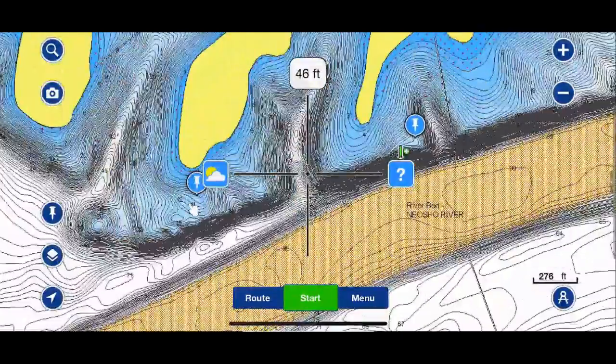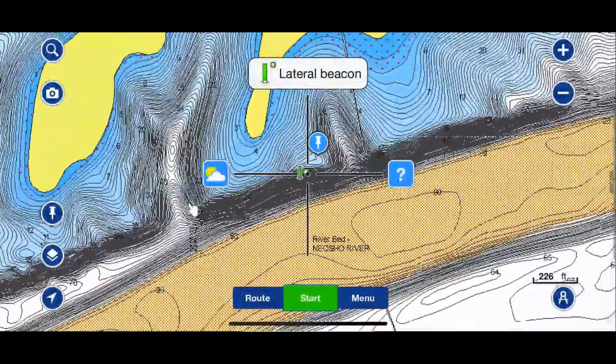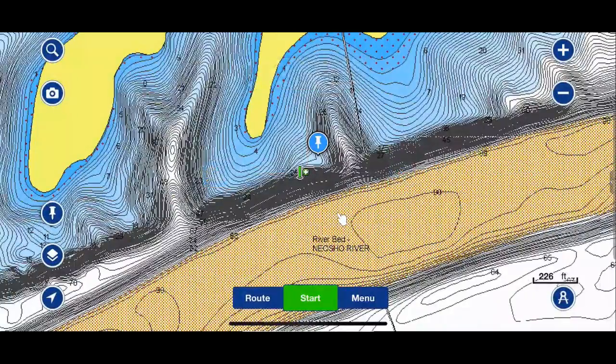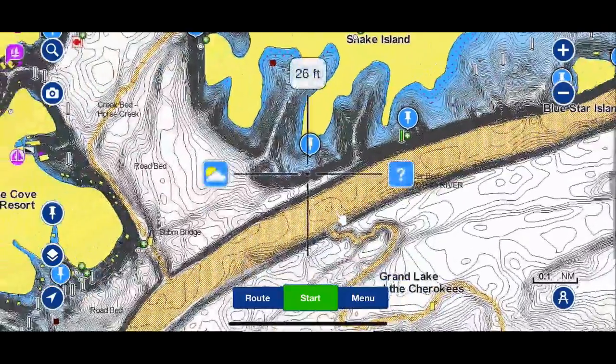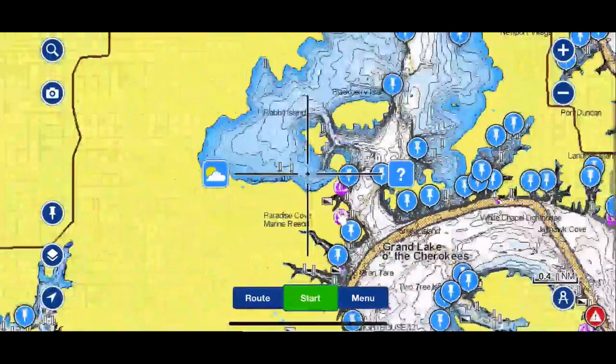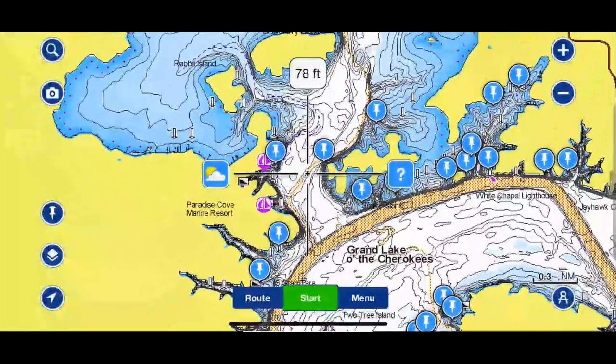Looks like we're at Snake Island and some other island. I thought I saw Snake Island a minute ago, but right out here, we're just going to point out a couple things here. These little points that come out and just drop off into those river channel swings, those are great points. Another good point here as well. Let's see what we got going on up here. We're going to have to go up here and make this big old turn up here.